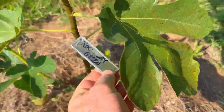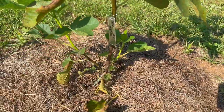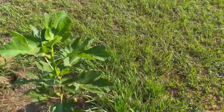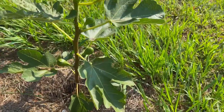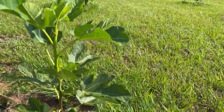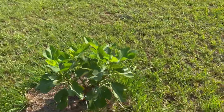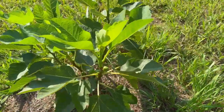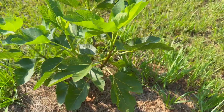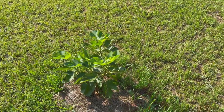Rockaway Green. Another cutting that I got last year. No figs. Ashia Green. Got some figs on it. I also got this from Edible Landscaping last year when I was up there. It's grown good this year. White Madeira number one. It's supposed to be a really good green fig with red interior. I'm excited about that one. It's grown decent for me. And it's got a good little crop of figs coming on.